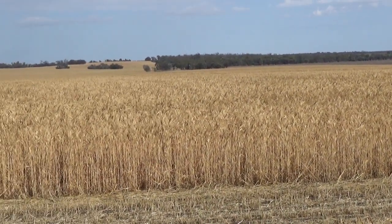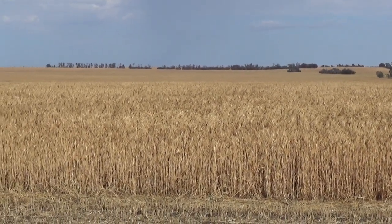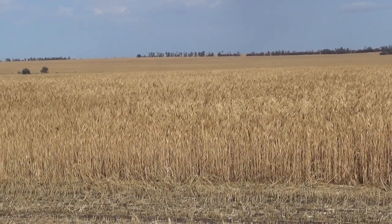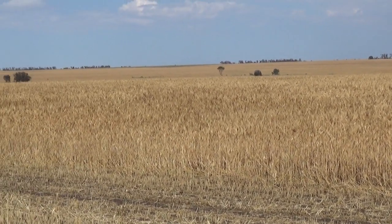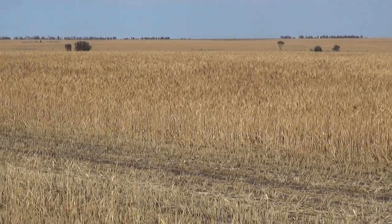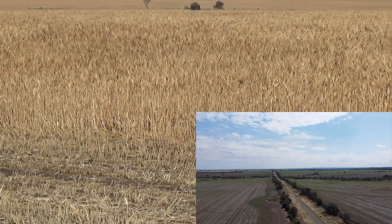There's the field of wheat here. It looks pretty good. It's quite high. It's got some good size heads on it too. I'm not going to jump into the paddock just here, but this sort of resembles most of the wheat I've seen so far today in this area. It's quite a handy crop.